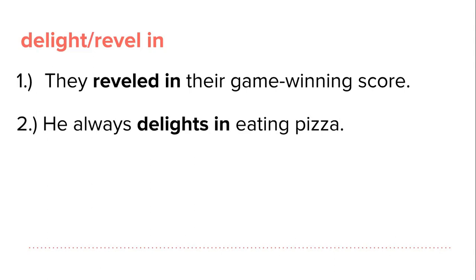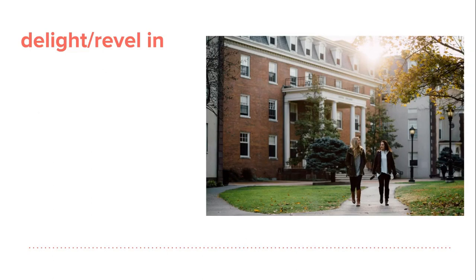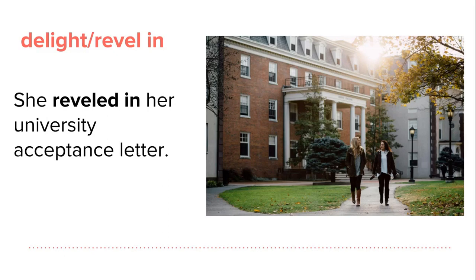Another example sentence. He always delights in eating pizza. He delights in eating pizza. Or he always delights in eating pizza. Revel in, delight in. Here's another example. She reveled in her university acceptance letter.